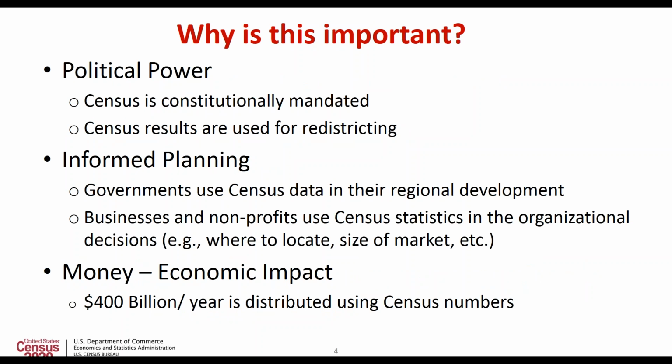So why is this important? Why are we here today on this webinar? The census is really about 3 things: political power, informed planning, and money, the economic impact. The census every 10 years is authorized by Article 1, Section 2 of the U.S. Constitution, and it's used to apportion representation in Congress.